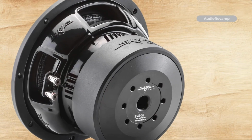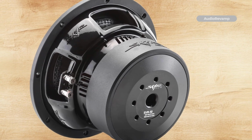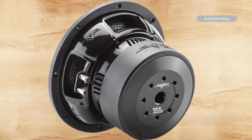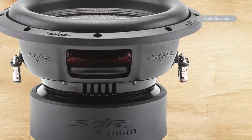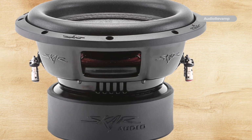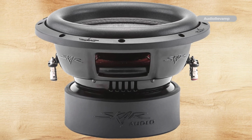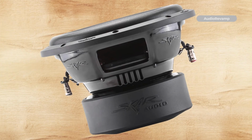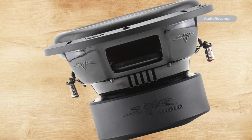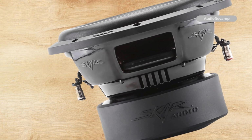The SVR10 stands out because it delivers premium-level sound performance at a price that's very budget-friendly. It's perfect for anyone who wants to step into the world of real bass without spending thousands of dollars. Music lovers who listen to rap, rock, or electronic tracks will love how this subwoofer fills out the sound system with punchy and dynamic low-end performance. The only downside is that it may not last as long as ultra-premium subs under extreme abuse, but for the price and performance you get, it's a killer deal that's well worth every penny.